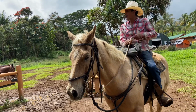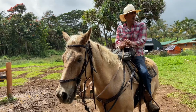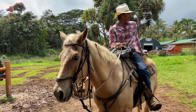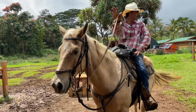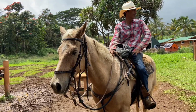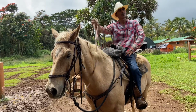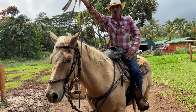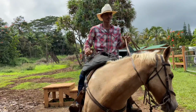What we don't want is to be constantly yanking and pulling. Like I said, Western riding is actually very relaxed. For the most part, most of the time you're out there today, your hand is mostly just going to be resting on their neck. The only time you really lift your hands up is if you're stopping, turning, or trying to get them to stop eating, which we'll get to shortly.